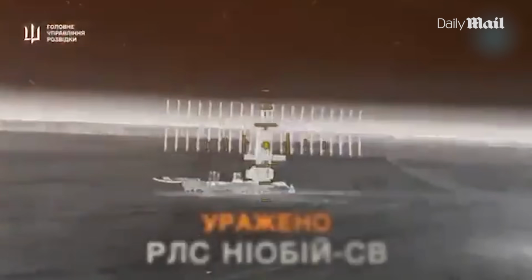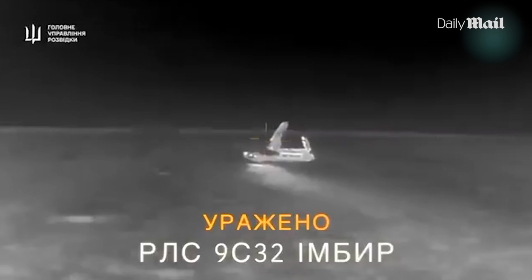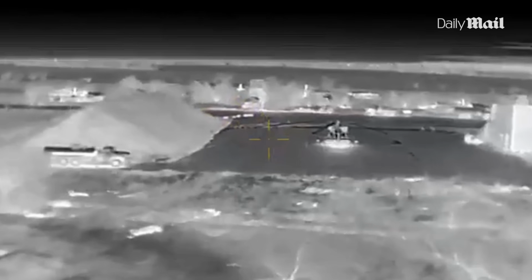Anti-air defenses make up a majority of the targets, but not all of them. You can also see tugboats being hit here and here. And even a helicopter, which is stationary on the ground, is targeted here.